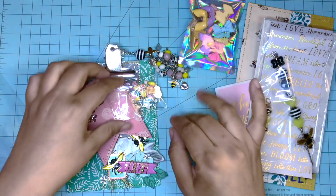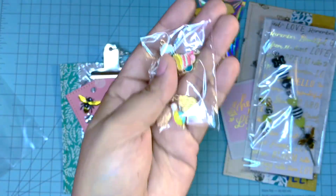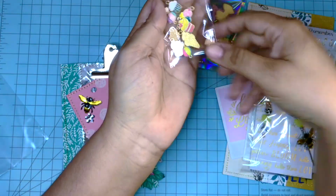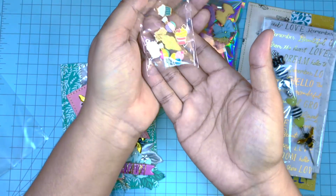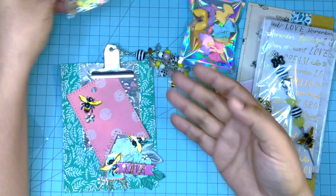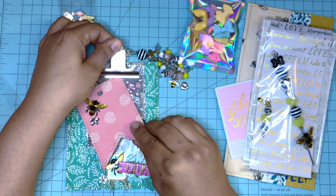Okay, let's see what this is. No, she did not send me. Girl, you did not have to do this. You guys know I love charms, and look at all these charms she sent. I'm going to turn it over so you can see the other ones. Cupcakes, snow cones. I love this. Just in time for a swap. Thank you so much.